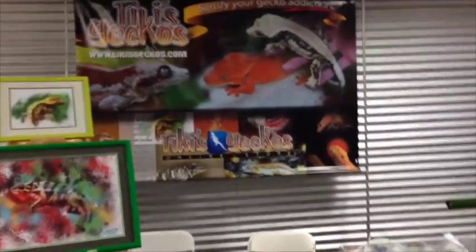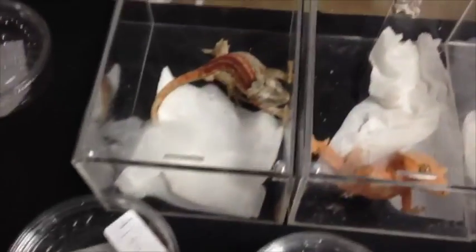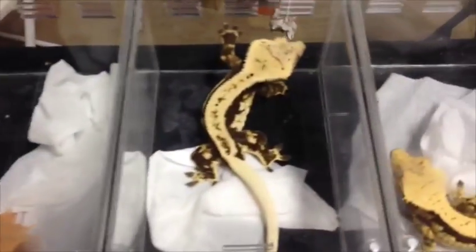So this is our table for Repticon. A couple babies for sale. A couple of my breeders. My hand model Manny. My hand.